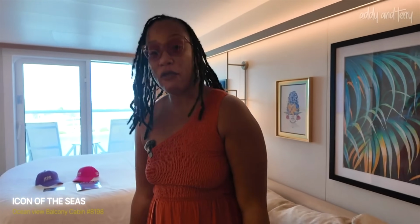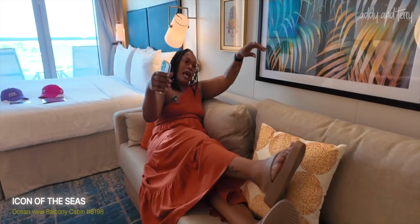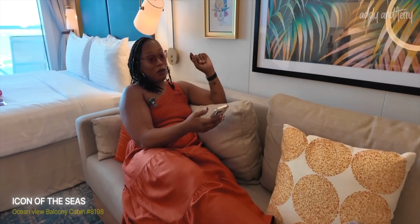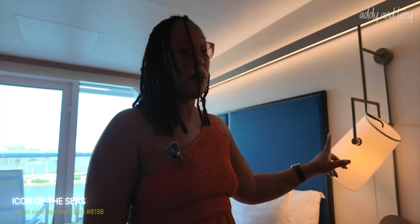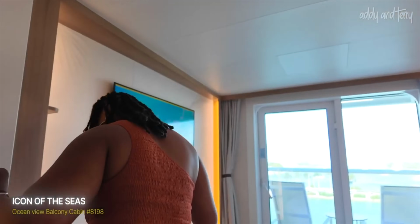Perfect thing about the sofa size in the cabin is that it is a full sofa size, which makes it perfect for lounging, relaxing, taking a nap, or just surfing on the phone, checking out your Instagram photos. Love that there's storage on both sides of the bed, as well as ports for charging devices on both sides of the bed. Plus, everybody gets their own lamp. Love that.